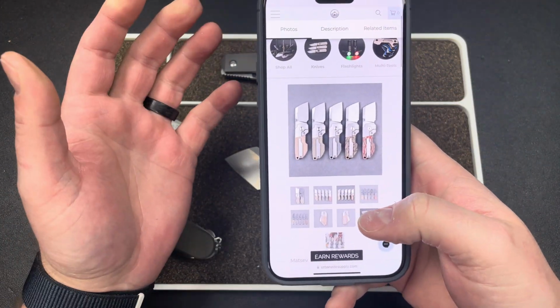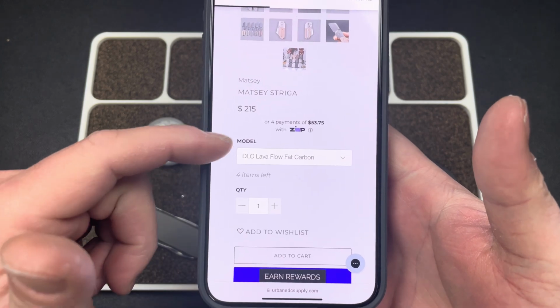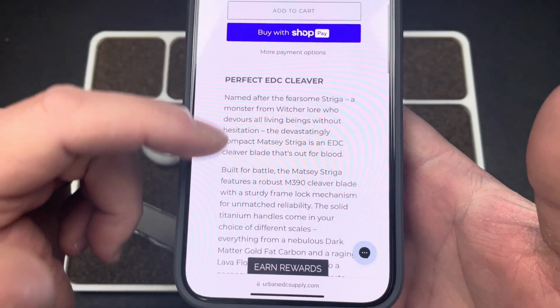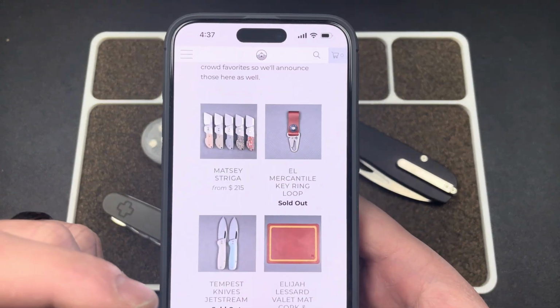They have a bunch of cool versions, including Fat Carbon. I was thinking Fat Carbon would look cool on this. So right there, you can get Lava Flow Fat Carbon. It's still $215. I'm guessing it's going to be the M390s. Yep, M390s. We got the L Mercantile sold out keyring loop.